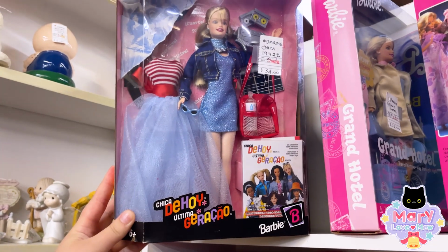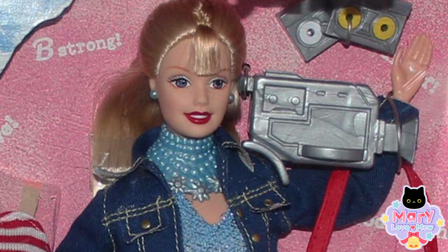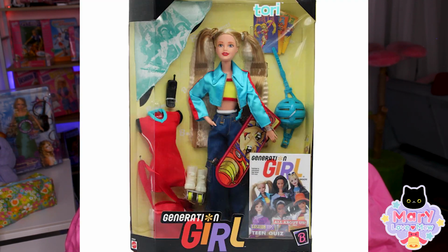including the first doll that I ever got as a kid, which was this Generation Girl Barbie, which funnily enough came with a camera. So I think it's really interesting that I now do video stuff so much. It's like my parents selected my destiny for me via getting me that Barbie. My sister got the sporty Barbie, and she always was the sporty sister. So again, I just feel like my parents selected our journeys in life.